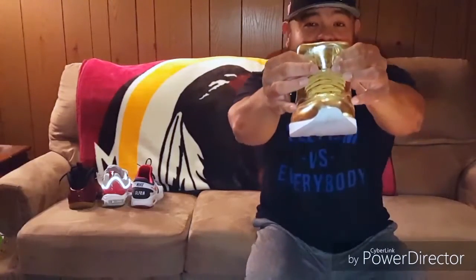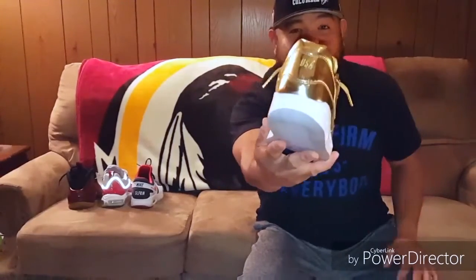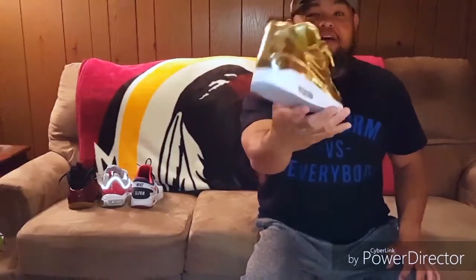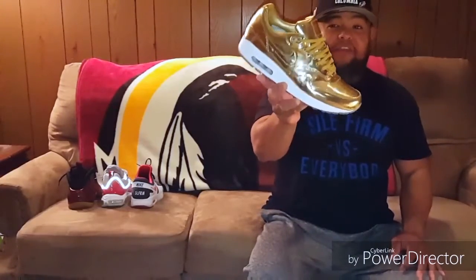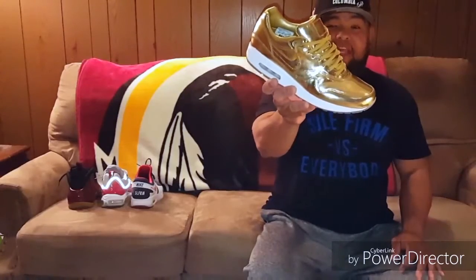But yeah, I was inspired by the Olympics, so I left the USA flag right there on the tongue, and it says USA right there on the heel. But yeah, man, I think it did a pretty good job on this ID, man. But yeah, my fourth favorite Nike brand pickup of the year is your Nike Air Max 1 Liquid Gold.